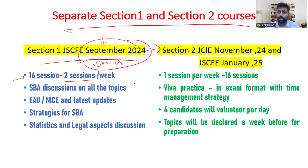Our plan is to take up the entire subject, all the aspects: oncology, andrology, functional. We are going to do everything. We are going to take questions from there. We are going to discuss SBS in detail. We are going to take up the updates from the EAU and the NICE guidelines. We have done that 2 months back with the July batch, who have appeared for their exam just now.